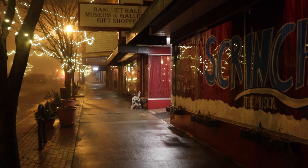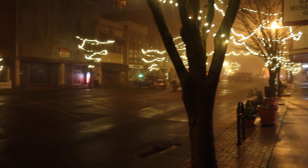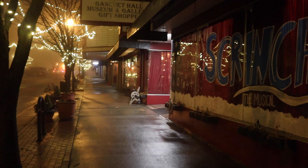Really, really liking this. The mood is just crazy right now. Perfect night to go out. And it's like 60 degrees too, which is really odd. All right, I'm going to get back to shooting.